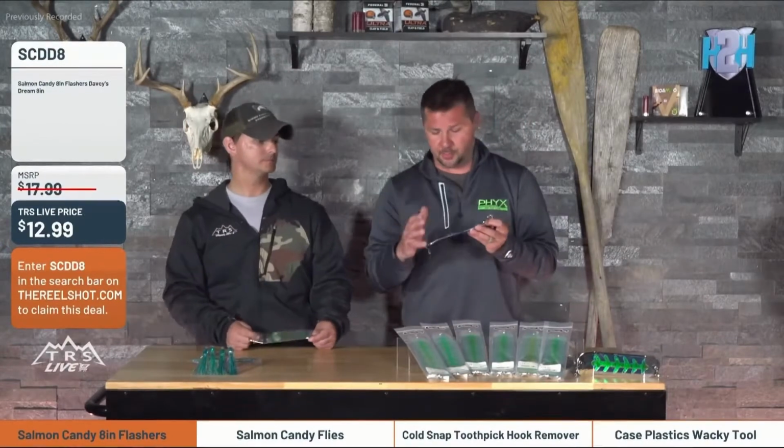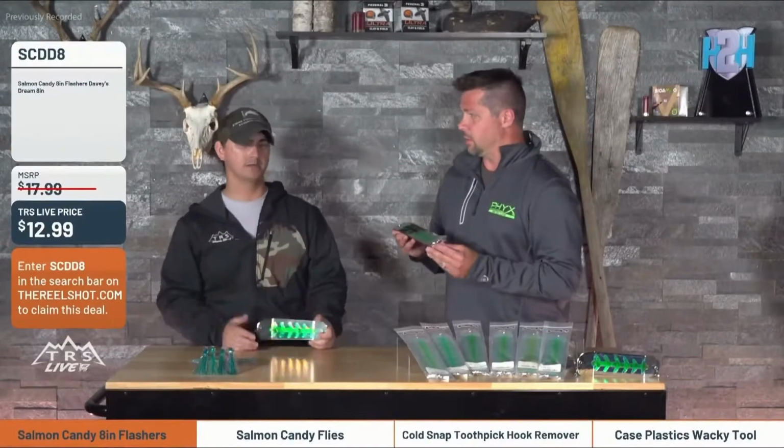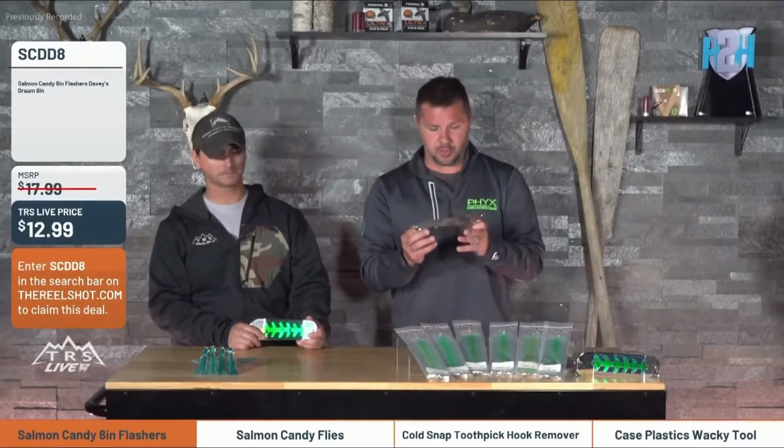Okay, so let's just ask a simple question. If somebody's shopping on the Real Shot website right now, are there proper tackle boxes or storage boxes for these? There is. They're currently out right now, but we're working to get more. But there is, and that's just a simple flasher box? Yep, slips right in there. It keeps them nice and organized. Okay, so that's something to keep in mind when you're searching for these things.